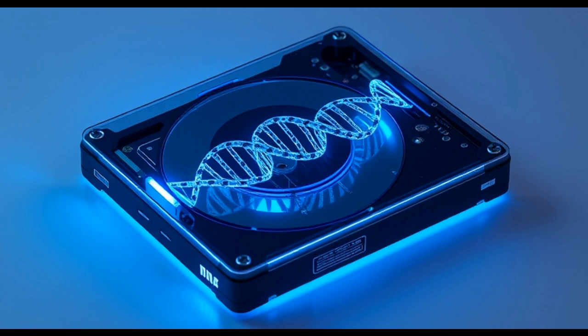Exactly. And because these changes are heritable, meaning they're passed down to the cell's offspring, the data can be stored and replicated within a living lineage. So it's like a cellular diary that records events that happen to the cell and passes that information down through generations. That's a great way to think about it. Researchers are using this technique to track events like cell division or exposure to specific stimuli. This information can be invaluable for understanding how cells develop and respond to their environment.